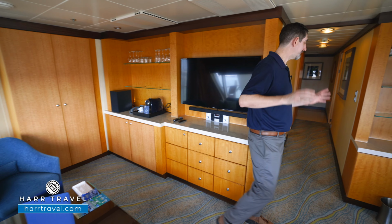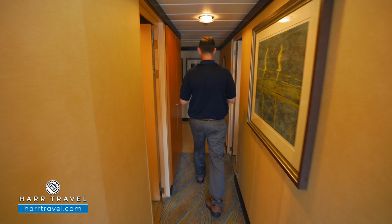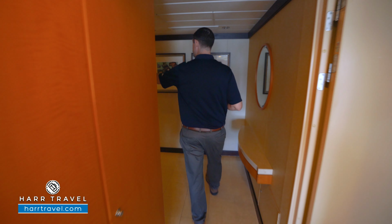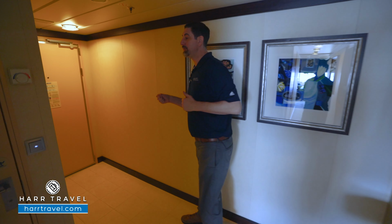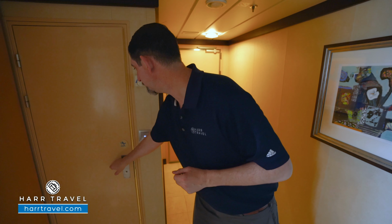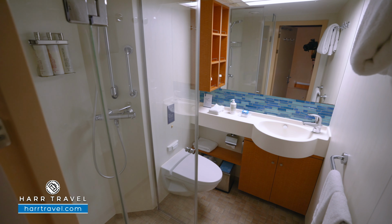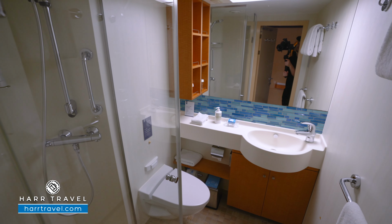Now we're starting off in the living room, but I'm gonna take you back to the entryway first. Now it's in the very aft of the ship, and as you head around the corner here, you're gonna find the first of the temperature controls. There's actually several of them, and I'll point them out as we go, but I wanted to take you into the first bathroom. Now as we step inside, you'll see it's a pretty good space. Once again, this is the second bathroom of the suite here.